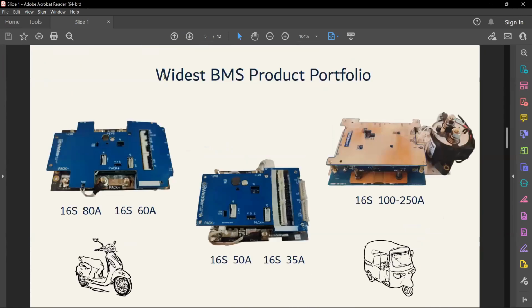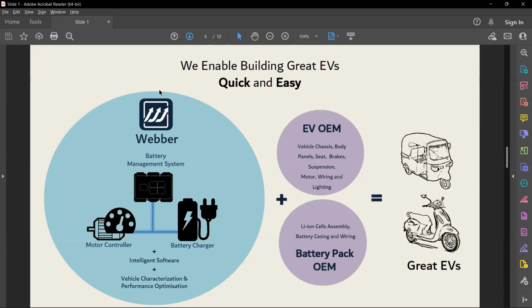Currently, we have the widest BMS portfolio in India designed for two-wheeler and three-wheeler applications. We have up to 16S BMSs, right from contactor-based systems from 100 to 250 ampere to low current systems of 35 to 50 ampere. These have been very tightly integrated with multiple tier one two-wheeler and three-wheeler OEMs right now in India. How we work is we bring our expertise in electrical and embedded software, and we work with EV and battery pack OEMs with their skills in mechanical integration. Together we are able to help them build great EVs quickly and easily.